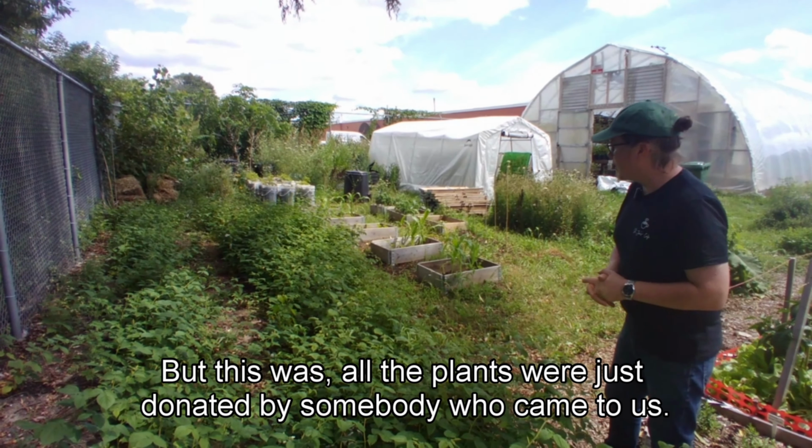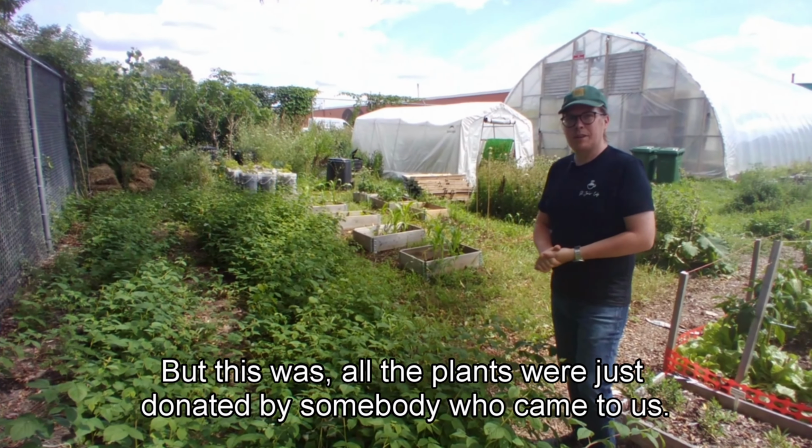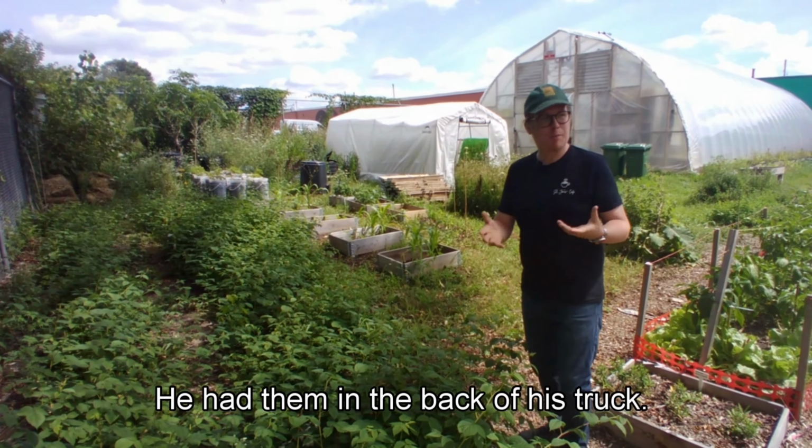The plants were just donated by somebody who came to us. He had them in the back of his truck. He said, "You want some raspberry plants?" We just had some topsoil dropped off by Try Recycling that day, so we had some nice soil to put in the ground.